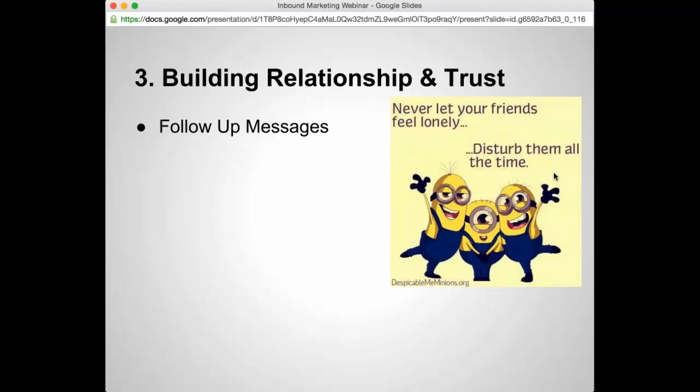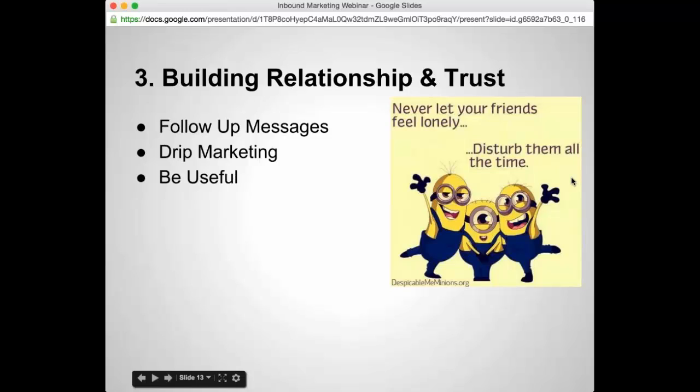So let's see what are the steps involved in building relationship and trust. One of the basic methods is sending follow-up messages. So you keep sending follow-up emails. It could be emails and phone calls, or emails, phone calls and SMS. There is something called drip marketing. I'm sure that many of you would have heard about drip marketing. If not, just search for drip marketing on Google, or I have a blog where I have written about drip marketing, which I will send to you later.